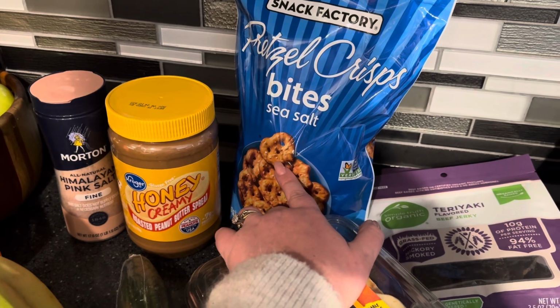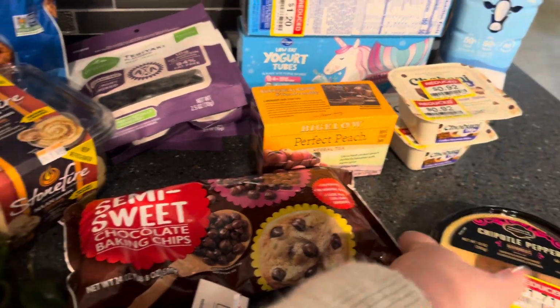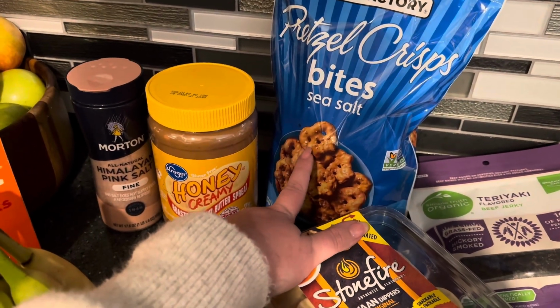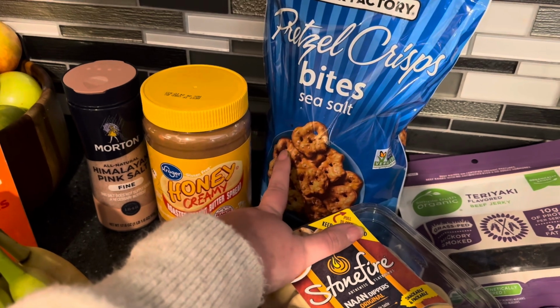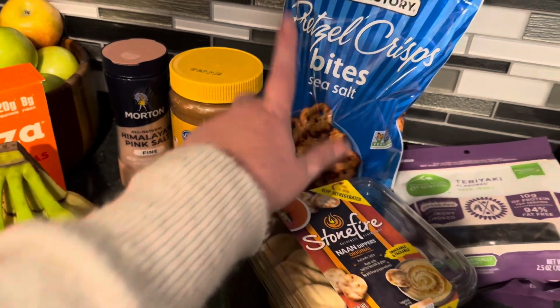This is something Dakota and I love to have with our hummus. We actually have 3 flavors of hummus now in our house, but this is the best. We love the little mini ones. I use this with brie. I use it with hummus. I like them by themselves. We like it with peanut butter. They're so good. So we got that.